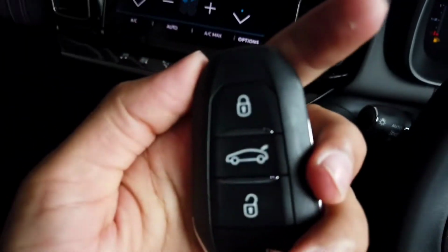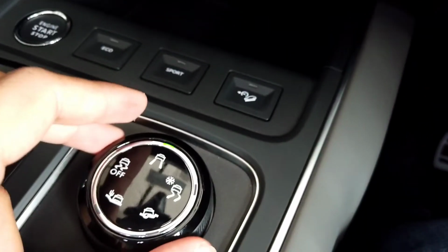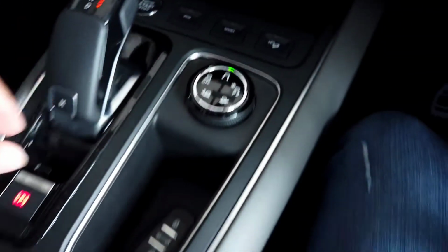This is how the key of the C5 Aircross looks. It gets lock, unlock functions along with boot release. And these are the different terrain selectors like snow, mud, etc.